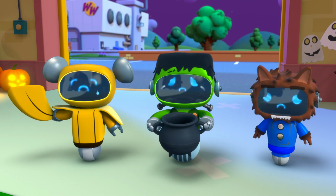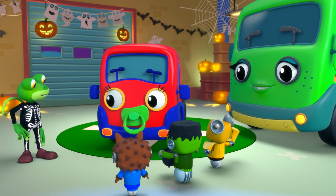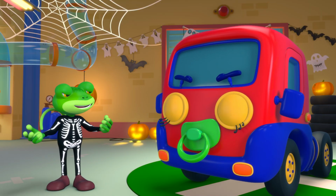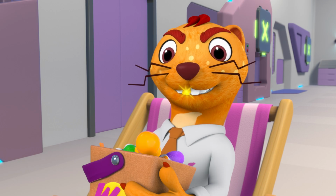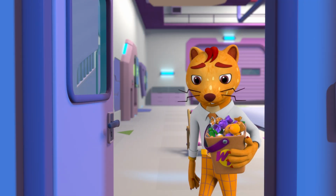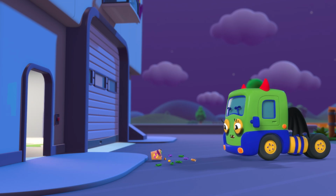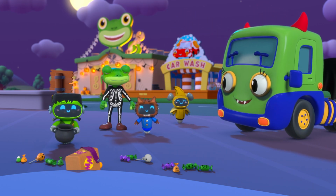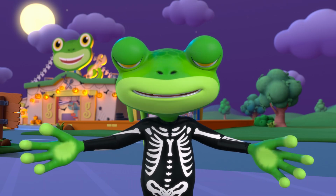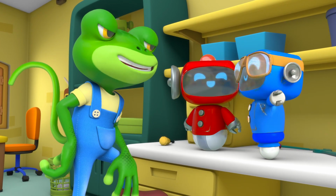Back already? Oh, I'm sorry, Mechanicals. Wait, what's that, baby truck? Aha! That's a good idea. More of those annoying trick-or-treaters. Leave me alone. I don't want... Well done, baby truck. That gave him a Halloween scare, all right. Happy Halloween! All done. With these improvements, you'll be unstoppable, Mechanicals.